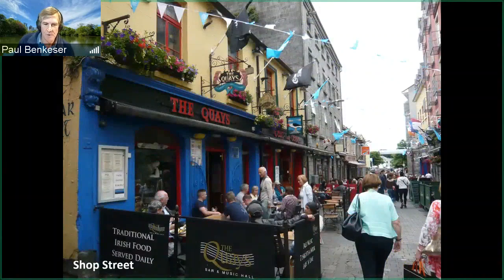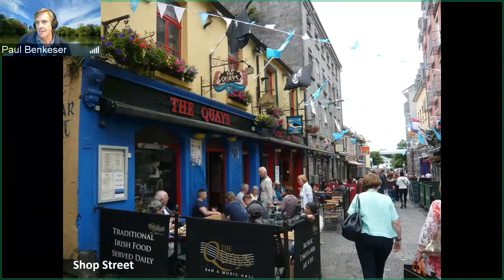Galway is one of the largest cities in Ireland. It has a history dating back over 800 years. Shop Street is, as the name would imply, one of the main shopping thoroughfares in Galway. It contains a number of very old brick buildings, some dating back to the 16th century. Bright storefronts, numerous pubs, and you'll find street performers and buskers prevalent all along Shop Street.